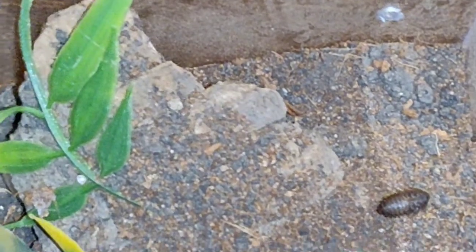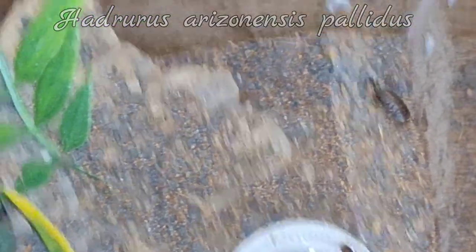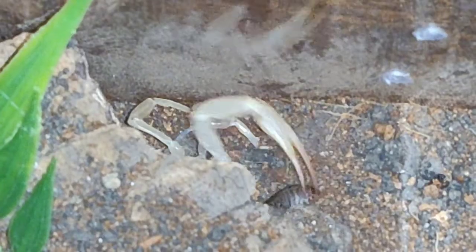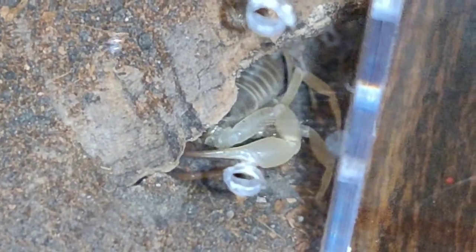Alright, here is one of my newer acquisitions. It's Hadrurus arizonensis pallidus, the desert hairy scorpion. Hiding right under that cork bark. Might not be hungry. Oh, there we go. Boom. I find these guys to be really good eaters compared to my Asian forest scorpion. I see this guy all the time. Awesome.